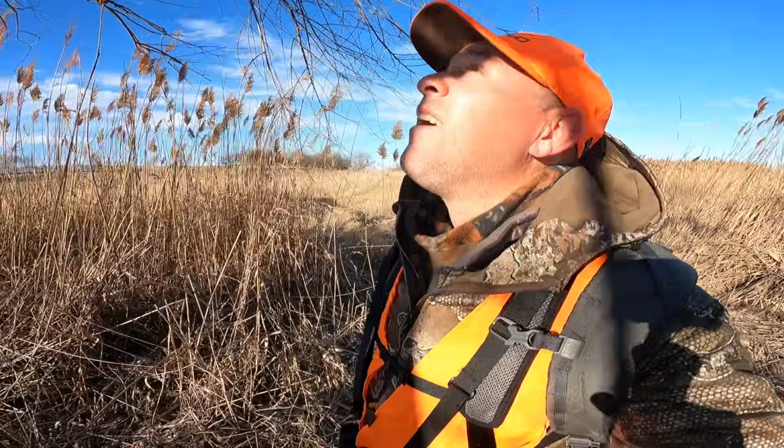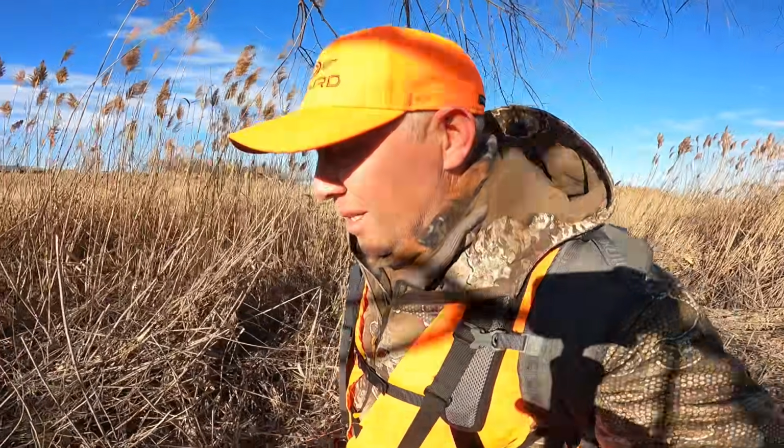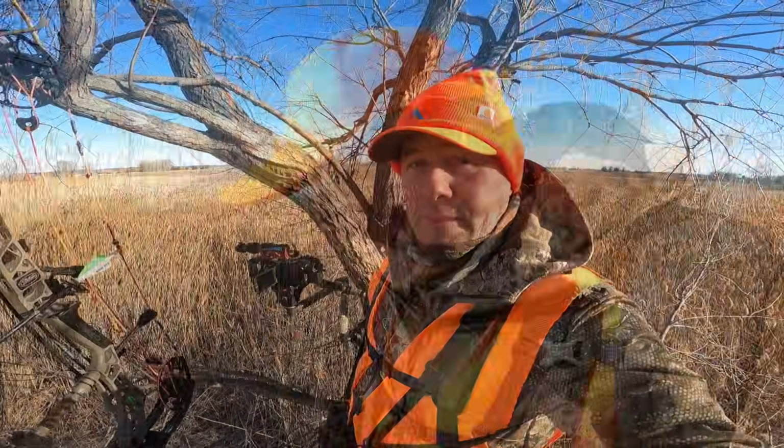Alright, well, I've only sat in this sucker once this year. Should be good. The only tree in the middle of the swamp. Hopefully the deer don't notice me up there. We'll find out. See you at the top.